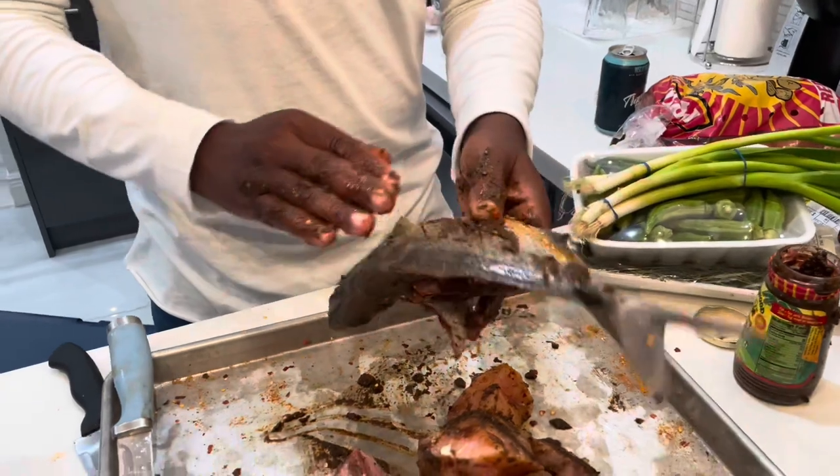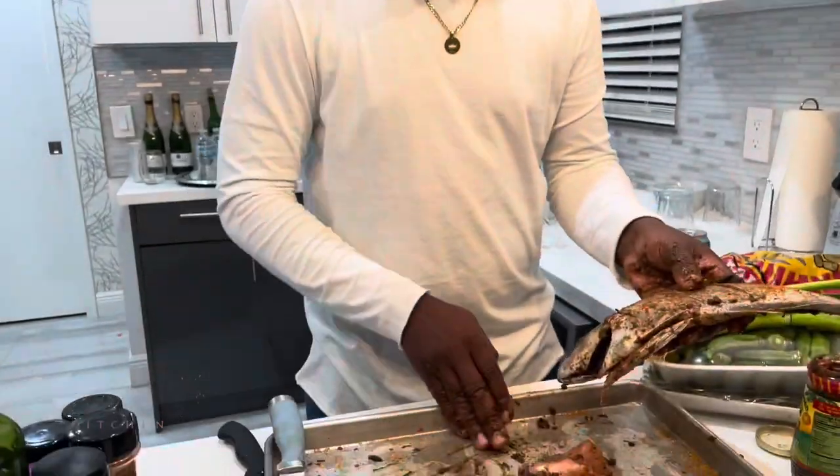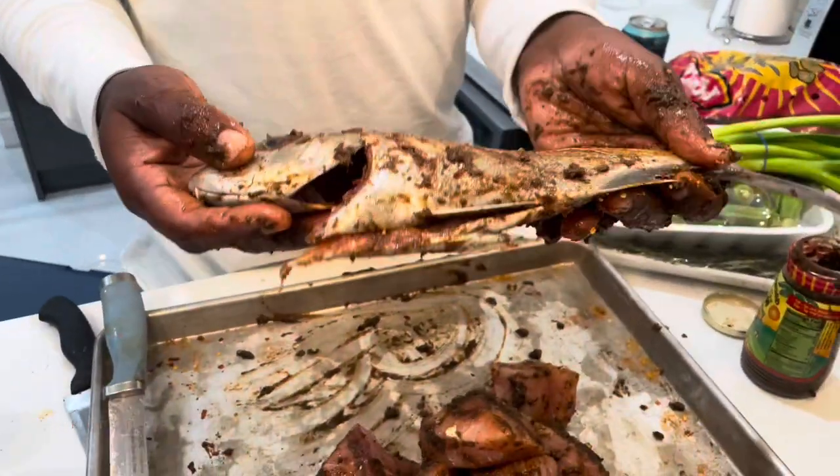You know, we like a fish head. Jamaican people, we don't eat only the body of the fish. We eat the head though. So we are all grilling real nice and so we can eat inside of the head. So take the seasoning. Look at that. That's what we like to see, perfectly seasoned.